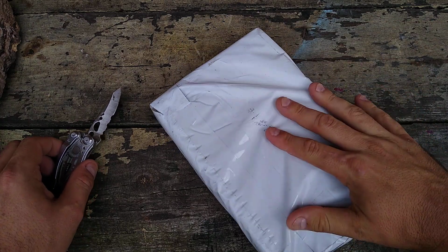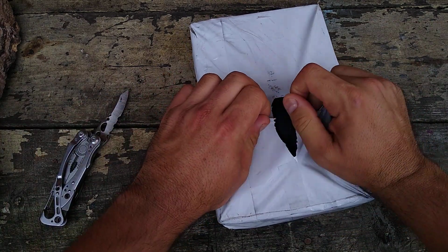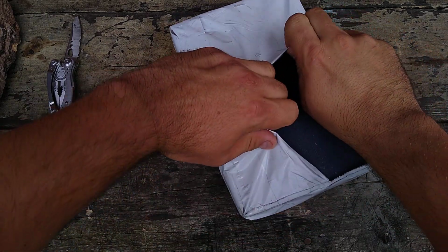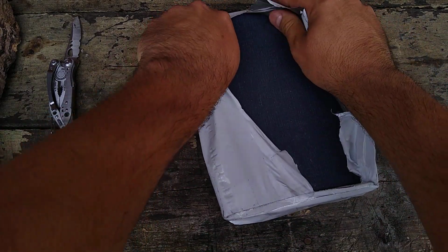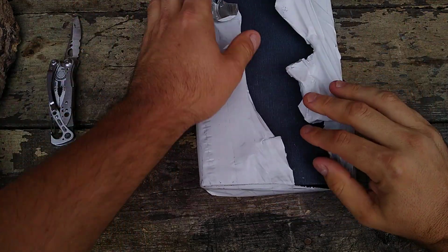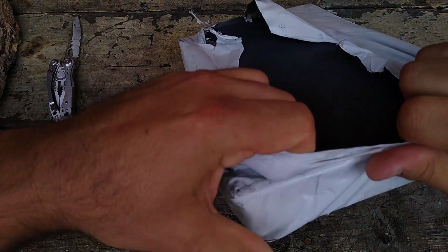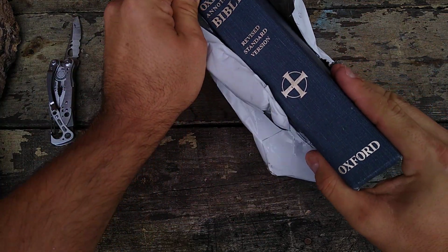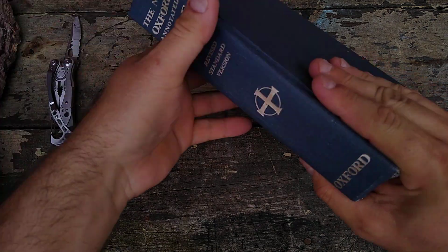Probably just do that. Yeah, I have this knife here. I don't even think I need it. We're doing this outside just for something different. Been stuck indoors all day, so there we go. Yep.